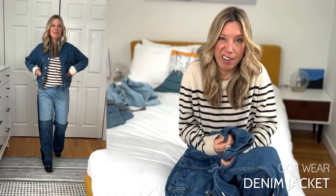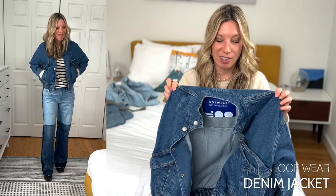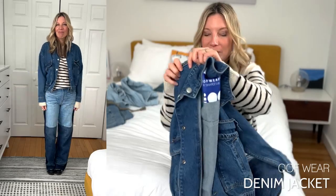This piece is just fun. Kind of just elevates any outfit. It goes with all of my jeans. It goes over dresses. It's just a really easy way to rock that double denim trend. That's it, double denim, it's on.